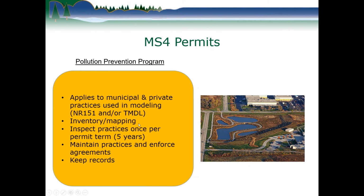They're supposed to have an inventory of these practices, mapping, right? They're supposed to inspect these practices or have someone inspect those practices at least once per permit term. And a permit term is 5 years by definition, so once every 5 years. They're supposed to keep records of all the activities that incur maintenance and inspection and enforce these agreements, right? Similar to the other track that we were on with the new development, this is also another track for these modeled practices, basically, and also keep records.